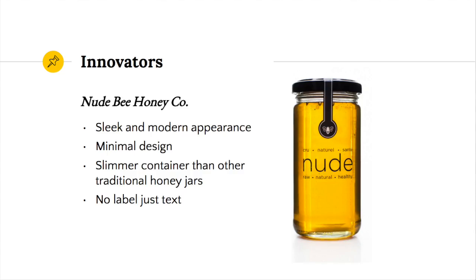Now let's talk about the innovators in the honey industry. The first innovators we will be talking about is nude bee honey. Nude bee honey is one of the innovators we found in the honey business. When we went to the supermarket, we found many different bottles and jars of honey, but they all looked a bit outdated and nothing really attracted us.